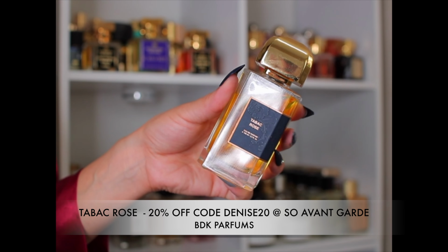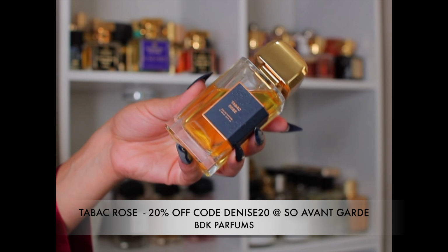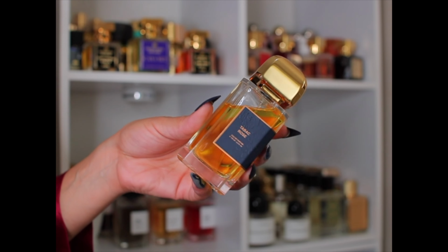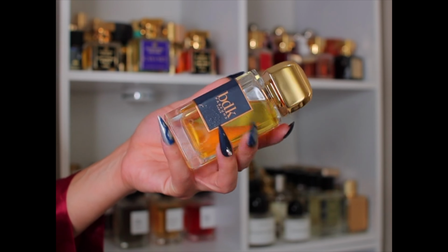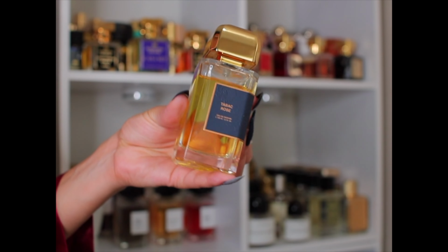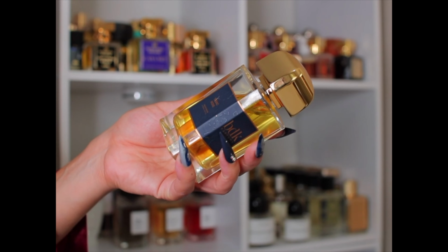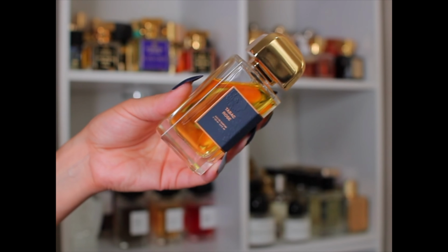And Tobacco Rose. This and Gris Charnel is definitely running neck and neck, but I love me some Tobacco Rose. If you like Oud Bouquet, Passion de l'Amour, Cavort, I feel like you would like this fragrance because I feel like they all live in the same house somewhere together. So this has rose, tobacco, chocolate, and I just love this.